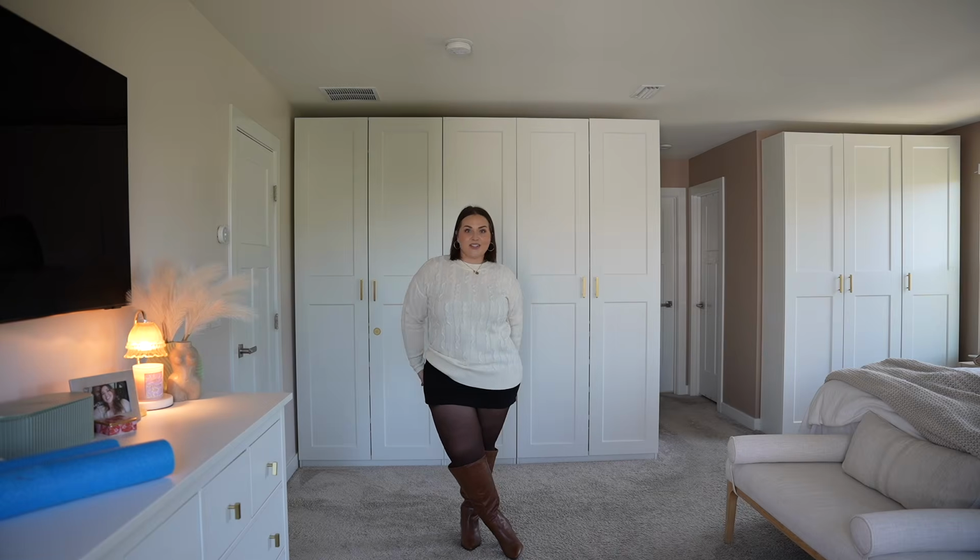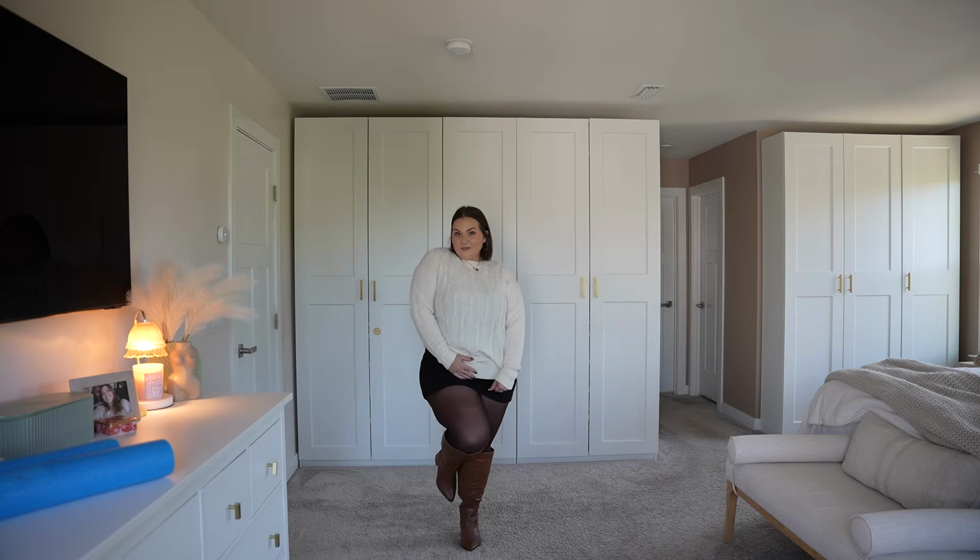It's a mini skirt, but it's actually not too short or anything. I mean, I have it pulled up to here and it's still covering my butt, which is nice. We have a nice comfy cozy little cable knit, and I think overall this is a cute little fit. It's actually quite comfortable. I'm not mad at it at all.